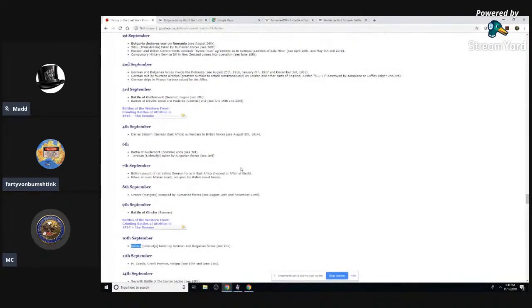Bulgaria declares war on Romania. Sibiu in Transylvania is taken by the Romanian forces. The Russians and the British government conclude the Sykes-Picot Agreement for the eventual partition of Asia Minor. And then the compulsory military service bill in New Zealand comes into operation.